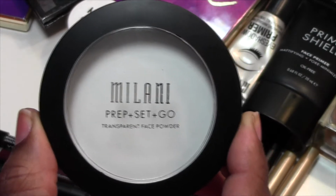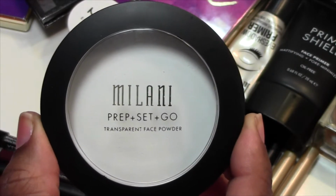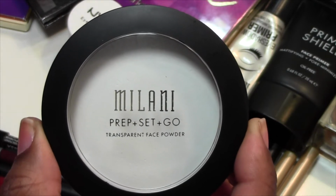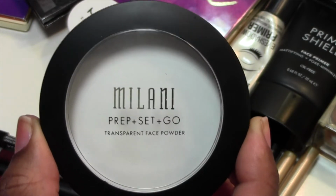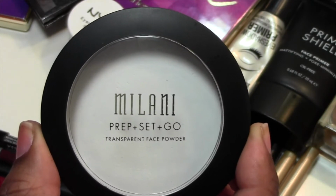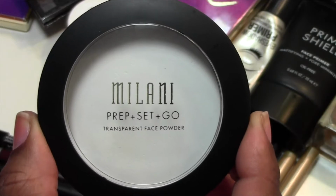For finishing powders, I'm going to be using these two here. Because I will probably be nervous as all get out where I'm going, I'm going to throw my Milani Prep Plus Set Plus Go Transparent Face Powder into my bag and use it to blot my face as the evening goes on.